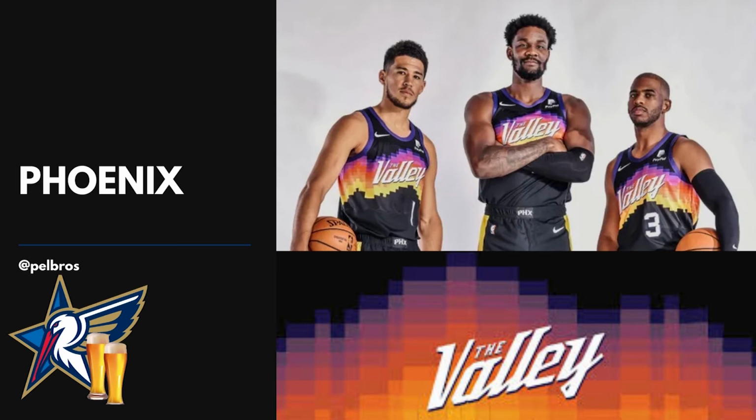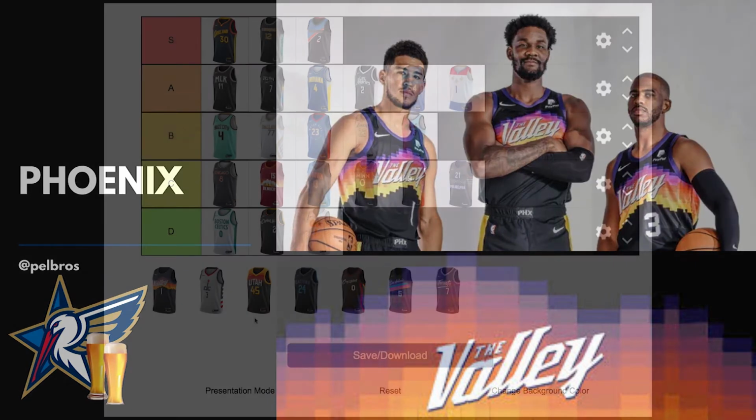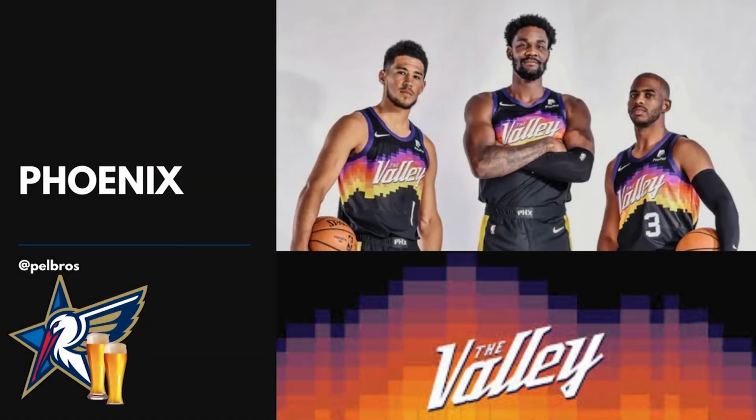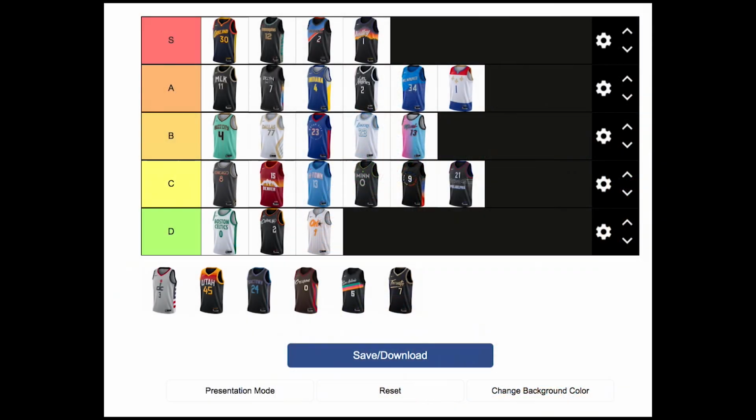All right, Phoenix Suns. Ooh, straight, mate. This is S tier for me, bro. This is pimping, bro. And I've seen photos of actual players wearing this. This one is pimping. Shout out to Each One More. This one is sick. We need to get an Each One More one, bro. That's actually pimping hard, man. Nice. This jersey here is making a case for S plus tier. Yeah, true. We need to actually make that.